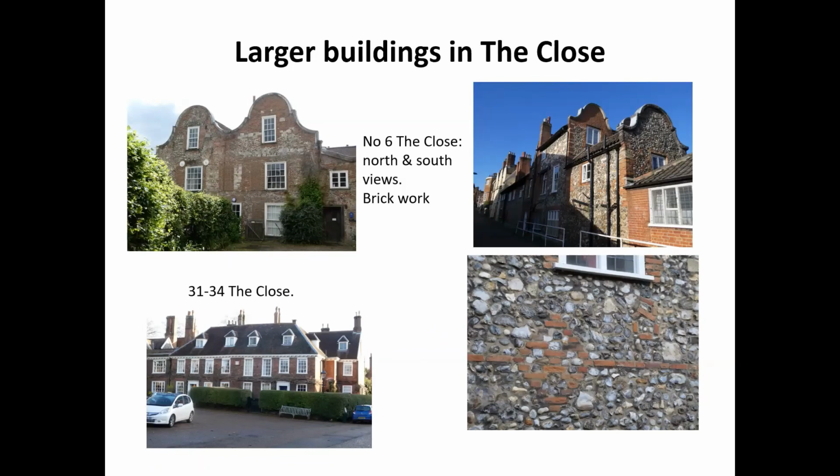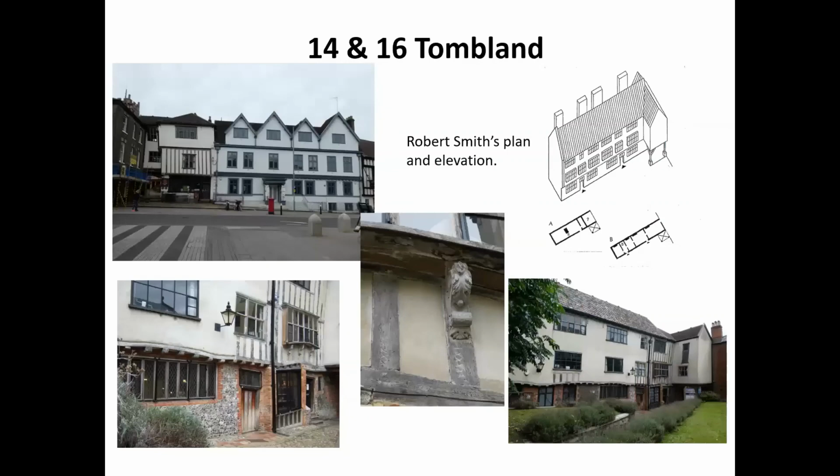Now there are some bigger houses being built in the Close, and I think the one on the bottom left, and I'll be very brief, is interesting because it looks so different from the things that we've seen and will see in the city. It looks very symmetrical, and there are very few houses like that in the city. So next slide. I thought I'd finish with number 14 and number 16, Tombland.